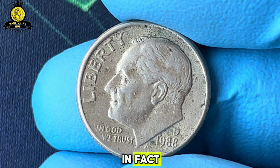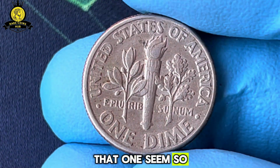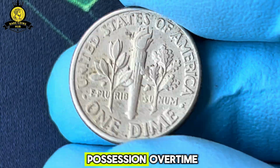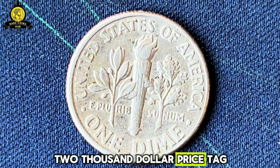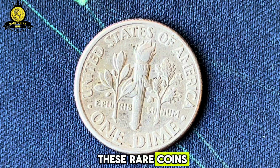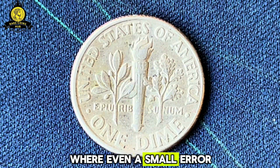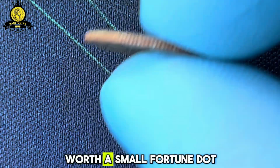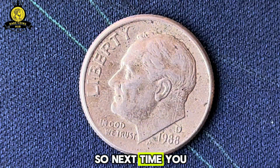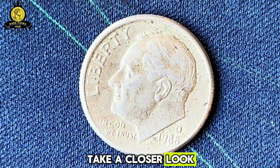In fact, the 1988 dime is a prime example of how a coin that once seemed so commonplace can become a prized possession over time. The $132,000 price tag attached to some of these rare coins is a testament to the fascinating world of numismatics, where even a small error or a slight imperfection can turn a simple dime into a treasure worth a small fortune. So, next time you come across a 1988 dime in your change, take a closer look.